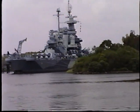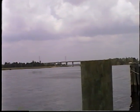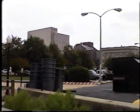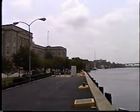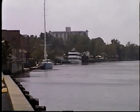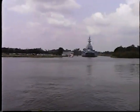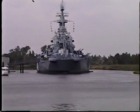There's the back of the North Carolina, Dad. Or is that the front of it? That's the back of it. See the crane that pulls up the airplane? You can hear them ringing that bell all the way down here. That's wild. That's the big bridge we came in on, right? Now look, from here you get a real good view of how wide the battleship is, don't you? Yeah.